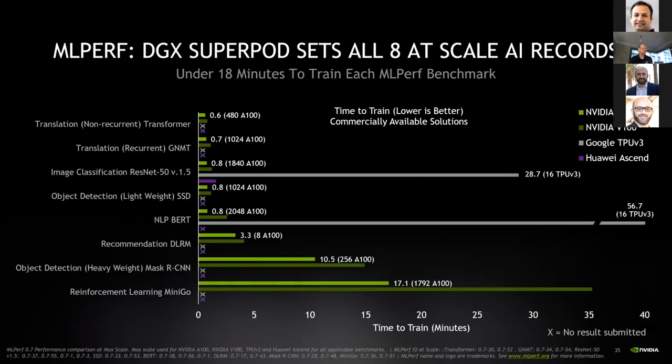We have been very active in MLPerf, which is the standardized set of benchmarks for AI work. You see on this chart the various comparisons between NVIDIA submissions, A100 and V100, and some of our competitors, such as the Google TPU and the Huawei specialized AI chip. I'd like to bring to your attention the fact that NVIDIA has won the majority of these submissions. We also made submissions across the board to all of the branches of the benchmark, unlike many of our competitors who perhaps just submitted a few where they thought they were going to do well.